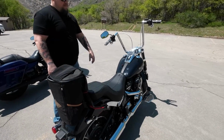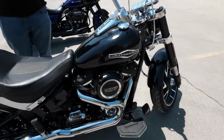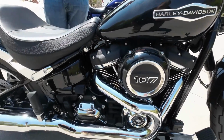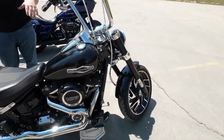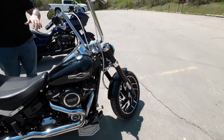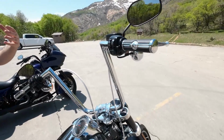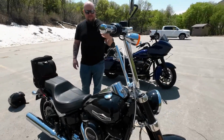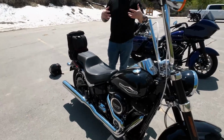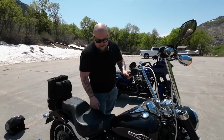Sport Glides only came with the 107 motor as opposed to the 114, and I think the Lowrider S comes with the 117 also. I've done a few things to it. One of the biggest things is 16-inch apes. Took the fairing off because I was having some wind buffeting issues with it, and so when you take the fairing off, all the air gets evenly distributed. Mm-hmm.